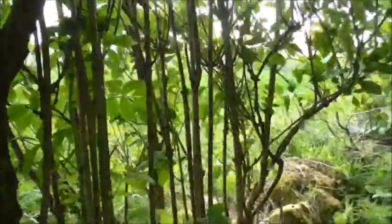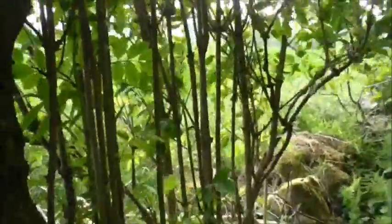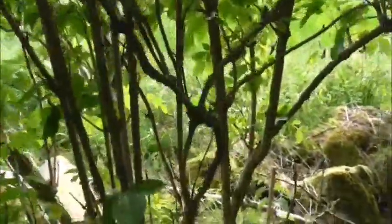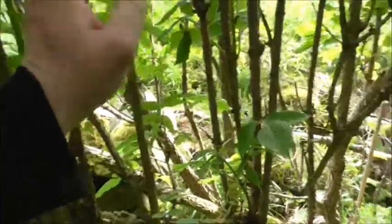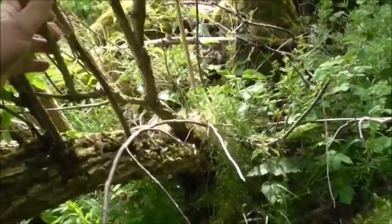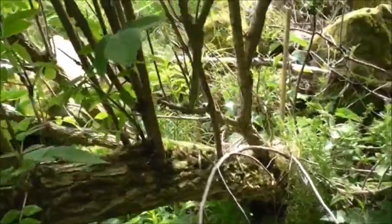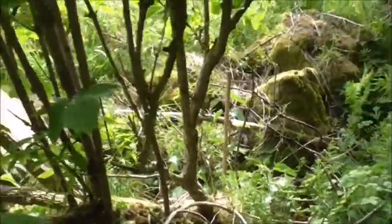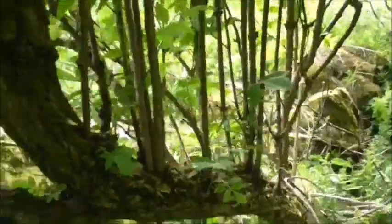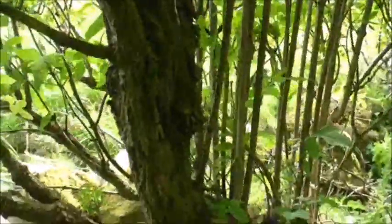Now, a good friend, Craig Fordham, told me that alder is good for hand drill. So, I'm going to process a little bit of this. I'm going to find a decent one, and from there, I'll let it dry out a little, and I'll make a hand drill.